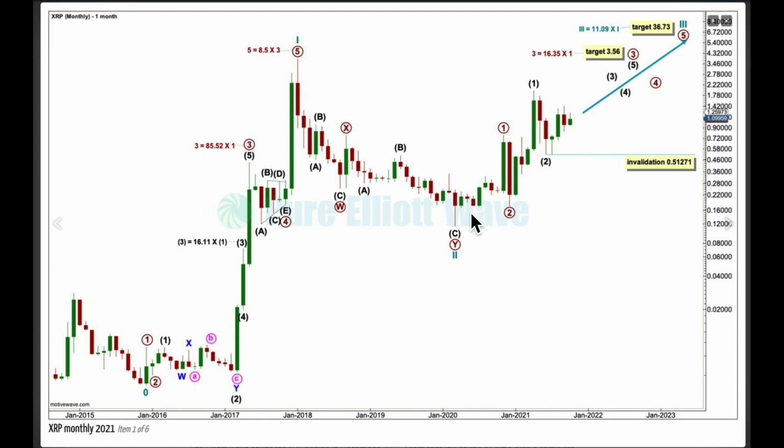Within cycle 3, it will be labelled as an impulse at primary degree, and so far primary 1 and 2 may be complete. Primary 3 may also only subdivide as an impulse. Within that, intermediate 1 and 2 may be complete. The target for primary 3 is for it to reach 16.35 times the length of primary wave 1.